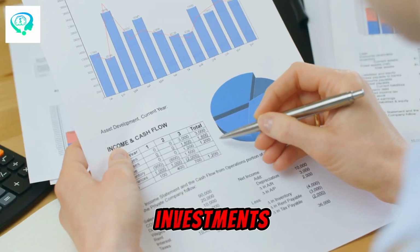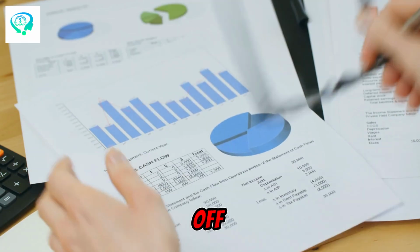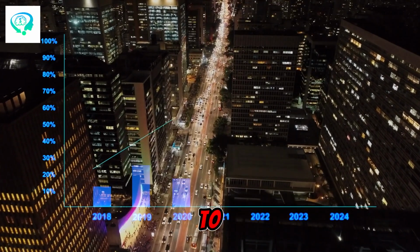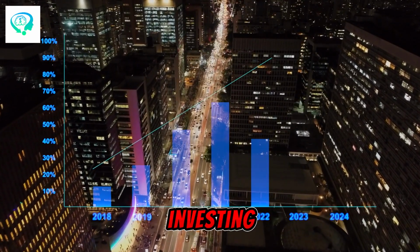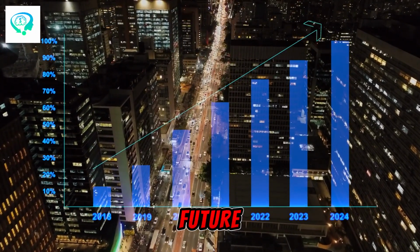They watch as their investments grow and flourish, knowing that they've made smart choices that will pay off in the long run. So if you're looking to grow your money steadily and securely, investing in these kinds of companies could be the key to unlocking a brighter financial future.